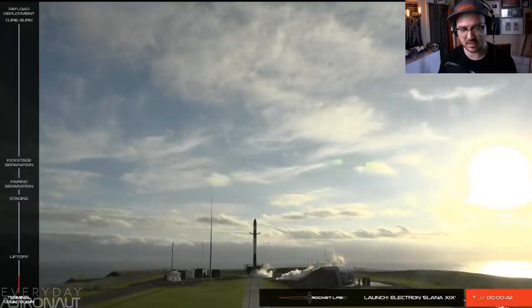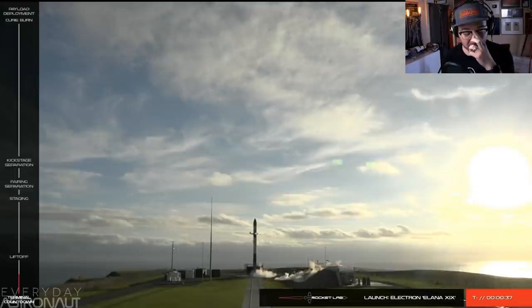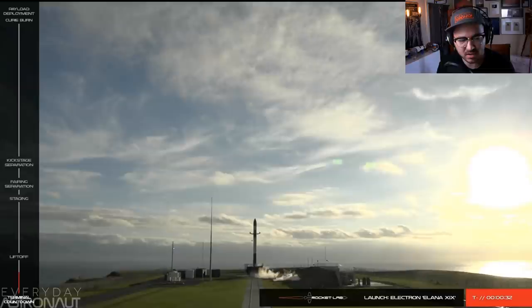Deluge. So now that's the call for water deluge. They will pour water near the base of the rocket as sound suppression and to minimize damage to the launch pad and the ground systems.